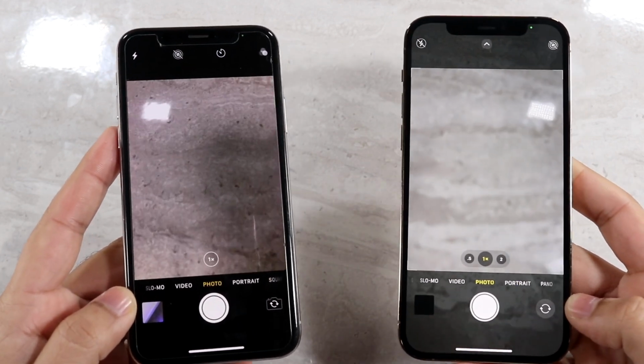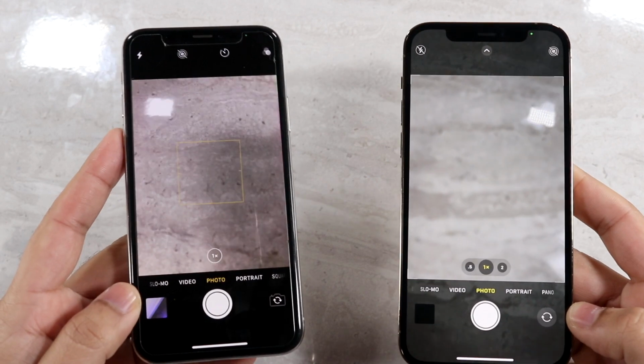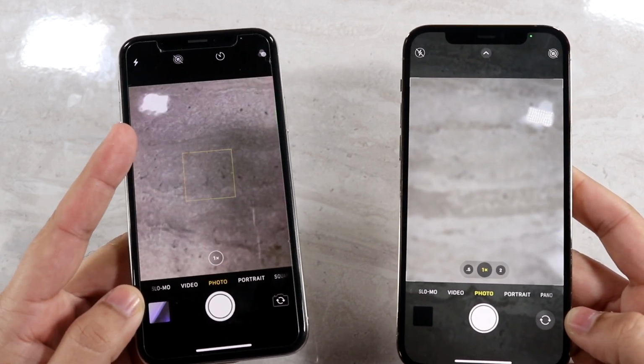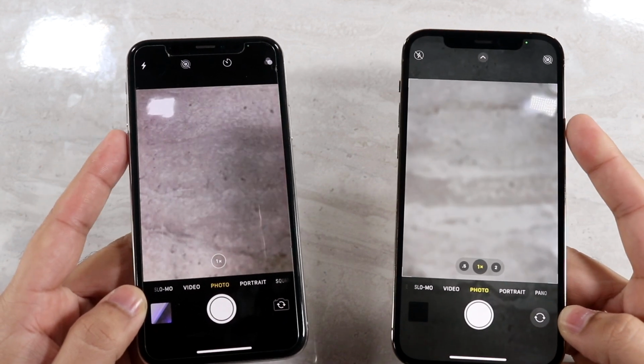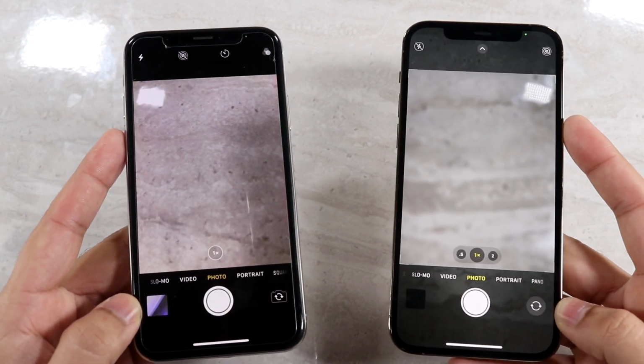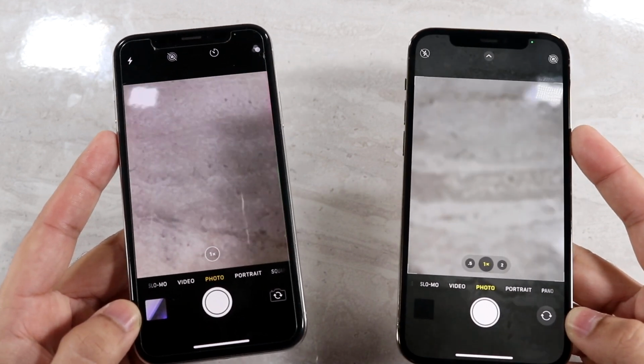Both can shoot 4K at 60 on the back camera, but unfortunately the front camera is probably where the bigger differences are. The iPhone 10 can only shoot 1080p videos, while we can actually do 4K at 60 on the front of the iPhone 12 Pro. So in terms of the camera, it kind of is already apparent which one I might like.